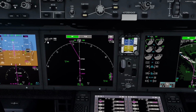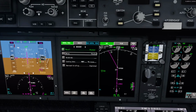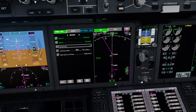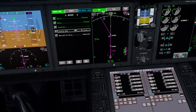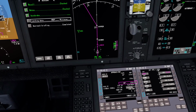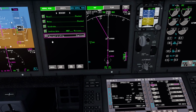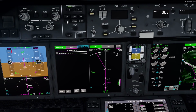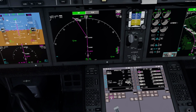Let's go to the checklist and tick off some stuff. Okay, that's wrong. Let's go to descent. So recall's checked, notes are checked, auto brake 1. Landing data. Flaps 30. A speed of 132. Approach briefing is complete as well. And then we've got the altimeters next. Like so. Okay, cool.